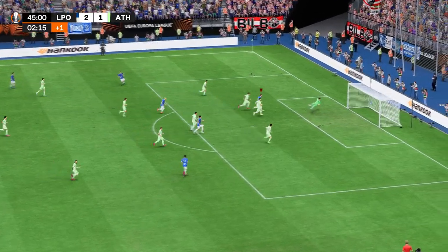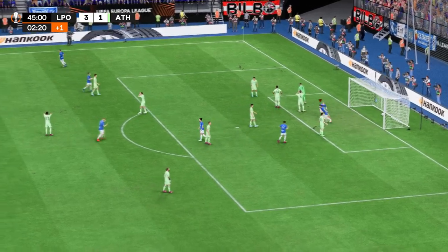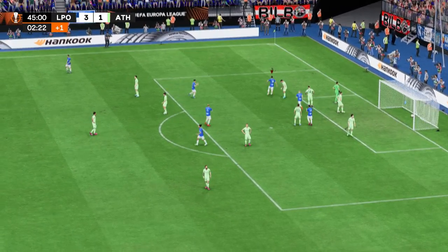Can he put it away? And it's gone in! The team's separated by two goals now. You cannot say they don't deserve it.